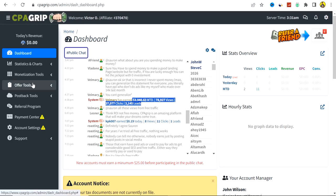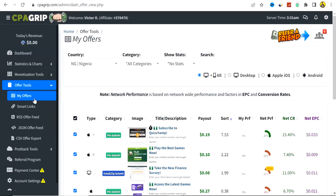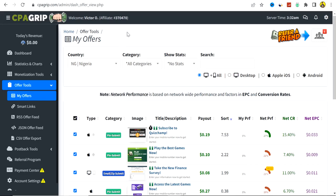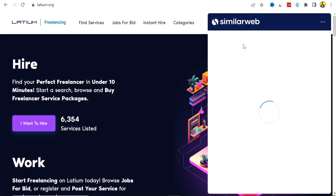So to get a CPA marketing offer which you can promote and start earning some money right now, click on offer tools, click on my offers, and you'll be shown offers which you can start promoting. But right now guys, I'm just going to go on to selecting offers for any demographic of my choice. But guys, it is necessary that you understand the particular platform, you understand the type of traffic that this platform gets, because that is going to determine the type of offer or the country which you select offers from.